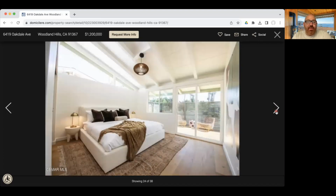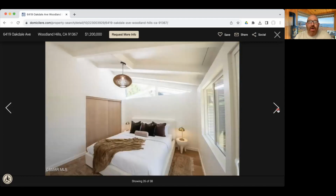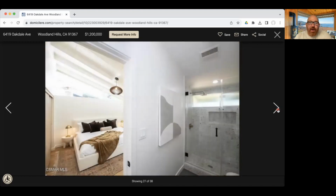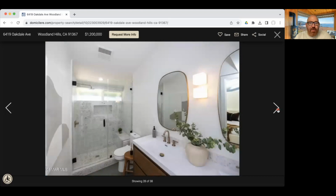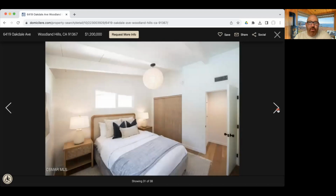This is the primary suite in this home. And one of the things they've done with this space is this is that front courtyard that was created that we were talking about. They took what was basically throwaway space, it was meaningless space, and they turned it into something useful and added privacy in the process. So how great would it be to have a primary suite area with its own little special private patio, a place to have coffee in the mornings, just a cool space. And this is the attached bathroom for that space here. We've got dual vanities and a shower. And then we've got another secondary bedroom over here.